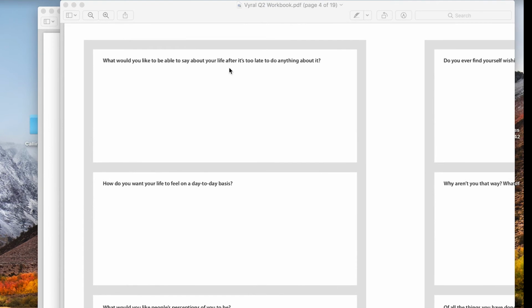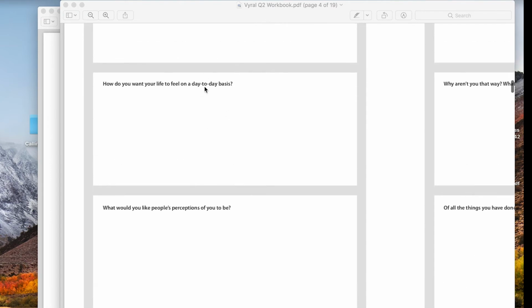What would you like to be able to say about your life after it's too late to do anything about it? So that's a critical one too. How do you want your life to feel on a day-to-day basis? This could be the levels of your energy. If you are constantly feeling down throughout the middle of the day and it's hard to regain your energy, you might have to think about what you want that to really feel like as opposed to where you are right now.